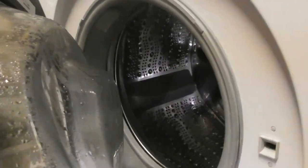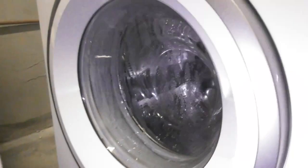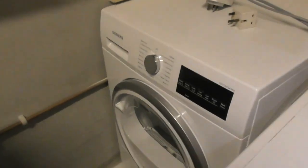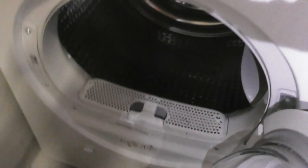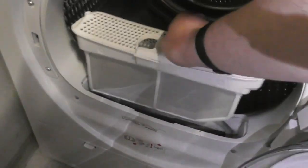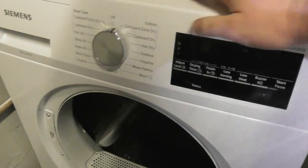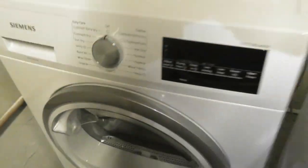When I turn the drum around, I can't spin the drum around anyway. As you can see, the Siemens washing machine has been pulled out from there, whereas the condenser tumble dryer has been put there for the moment. So the Siemens tumble dryer has been put over there for the time being.